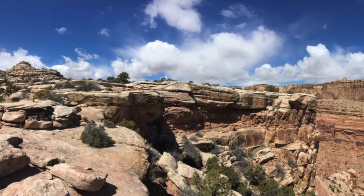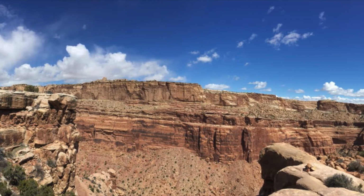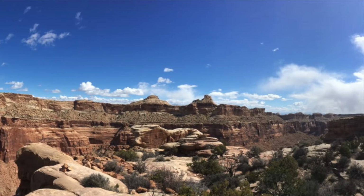And now I get this incredible view where I can even see what appear to be the Henrys off there in the distance, partially obscured by clouds, looking southwards.